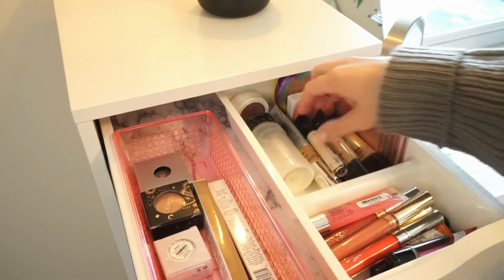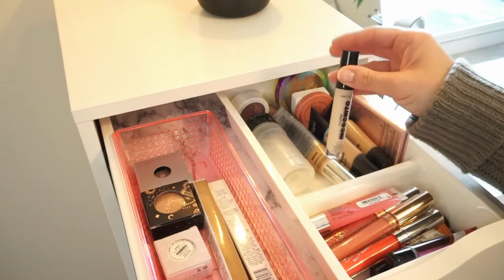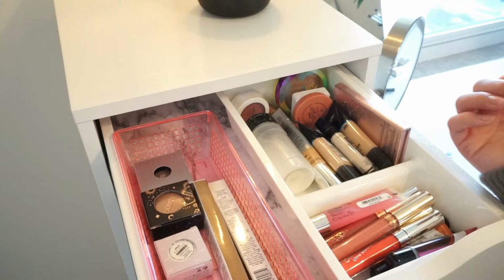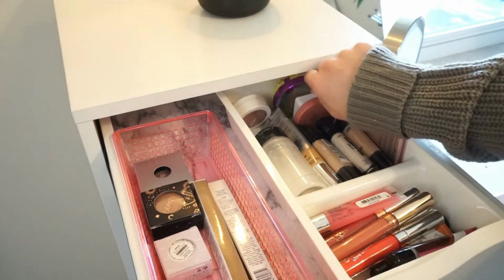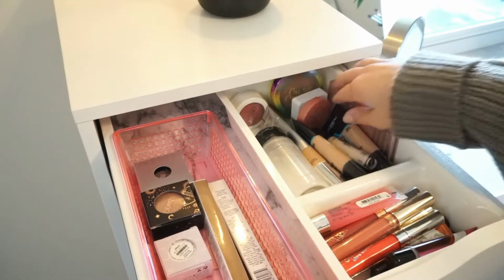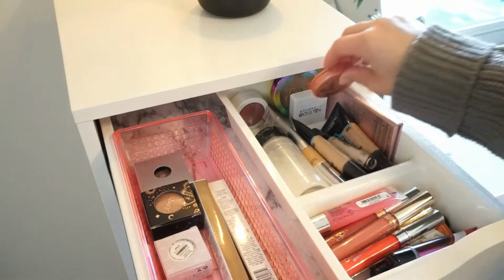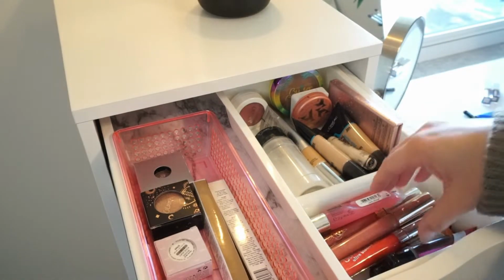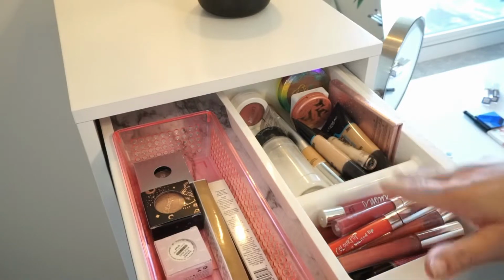Then I have my summer foundations in here. This is just an extra concealer that I just bought actually for my Halloween look, so I'm just going to keep this in here until I run out of what I have. An extra setting powder, and then of course I told you I put away my bronzer, my butter bronzer, and then of course I put away my peachy light pink blushes that I don't typically wear in the fall and winter, and then all of my summer shade lipsticks and extra lip glosses and stuff I keep up here.